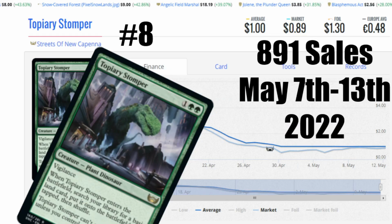So, all right, we're checking out our next card today, and that is going to be the Stomper from Streets of New Capenna. I like this card. The fact it goes and fetches land is awesome. You put him in the battlefield tapped, and there's ways to unsummon this guy and bring him back into play and rinse and repeat. And he's a 4/4 for 3 with vigilance.